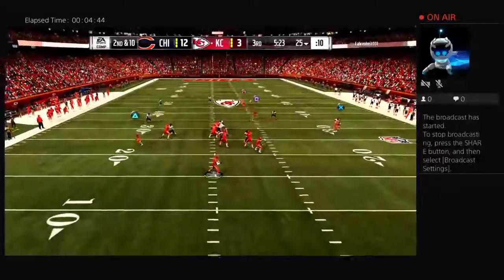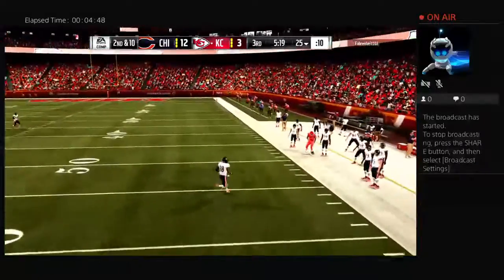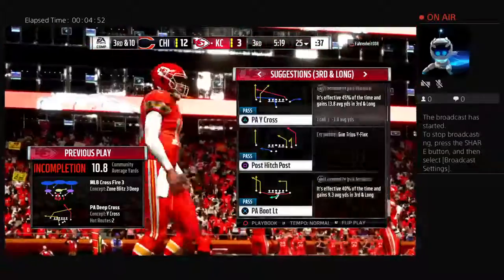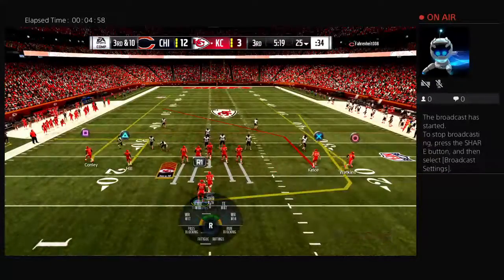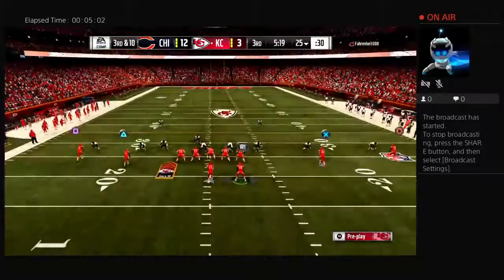Mahomes going to throw, eluding the pressure right, and his throw here's incomplete. He was looking for Tyreek Hill that time, and it's third down. His struggles finding open receivers continue. I don't know the last time I saw him this inconsistent throwing the football. It would be hard to find a date when he was this inconsistent.